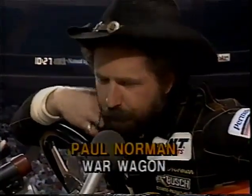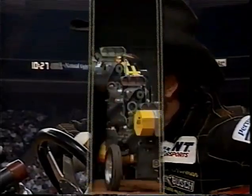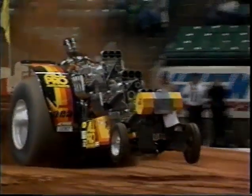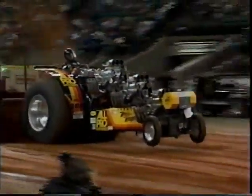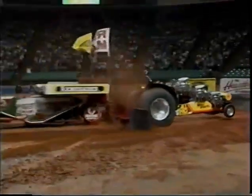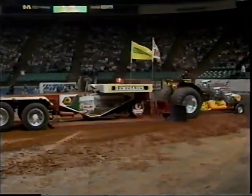Oh, thank you, Army. The All-Pro Auto Parts War Wagon hooked up, done real good. We did a little back pedal in the hole. I think it helped it come out a little bit. The back motor went sour on us. We got to get back here and see if we can find out the problem before we run the pull off. So Paul Norman is now your leader with a full pull.